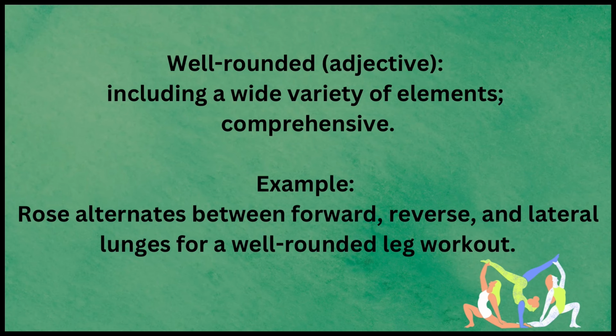Well-rounded means including a wide variety of elements, comprehensive. Example: Rose alternates between forward, reverse, and lateral lunges for a well-rounded leg workout.